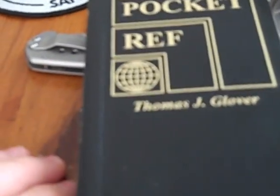And it's really, really nice. You can look up all sorts of things in here. If you want to know the state flower of Minnesota, it's in here somewhere. I mean, it's really amazing. This one, this is one of the previous editions from a while ago. I've had this for forever. But anyway, that's really, really neat. I highly recommend the Pocket Ref.